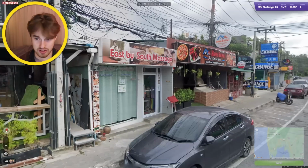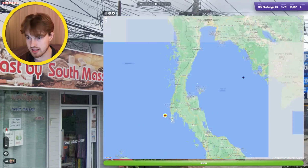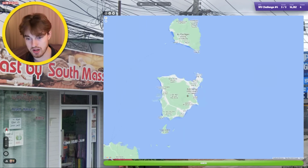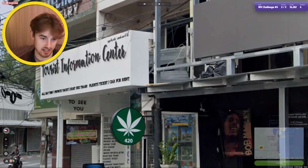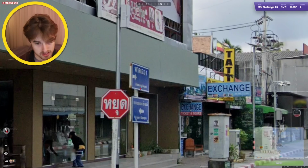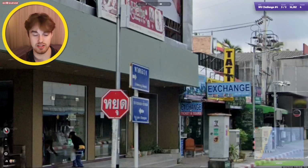Maybe not. Okay, so now let's look for a town name here. Samui. Wait, Samui is an island, right? Koh Samui. Okay, nice. That would make sense, I would say. The fact that we've seen this really does indicate that we're probably there. Okay, we got street names here. We got Chawang Beach, and I see it there, Chawang Beach. Okay, nice. So this one will be a fairly straightforward 5K compared to the rest.